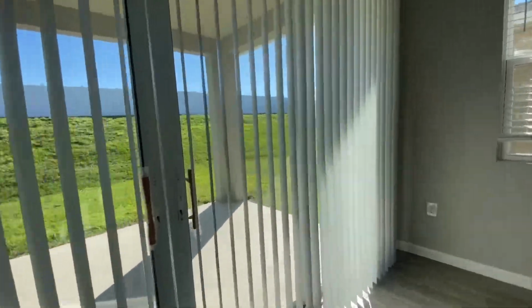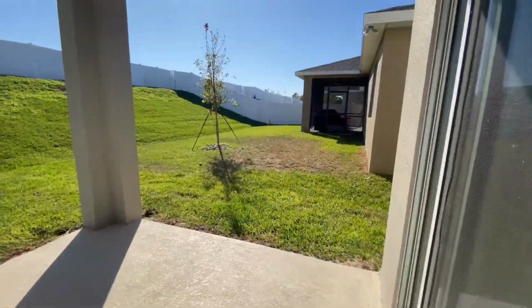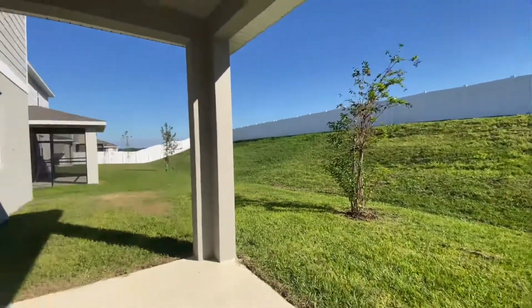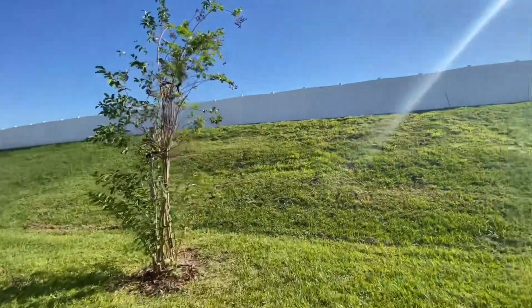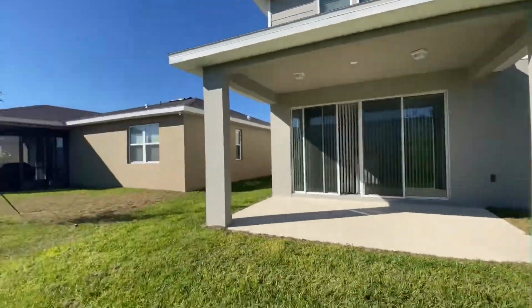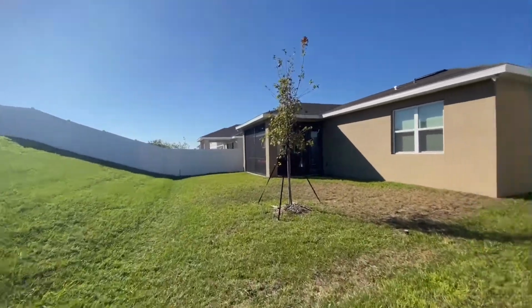Let's check out the backyard really quick before we head outside. Okay. These blinds on the way. We have a covered lanai, which is good. As you can see, you can also put up a fence, so there's no restrictions with that.